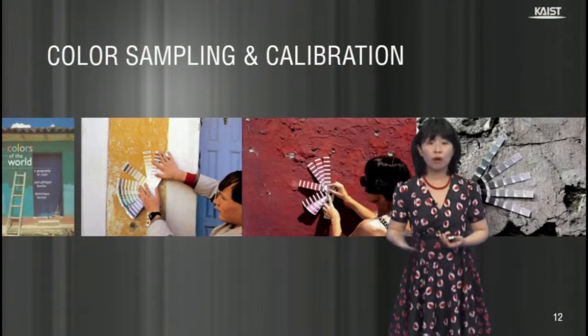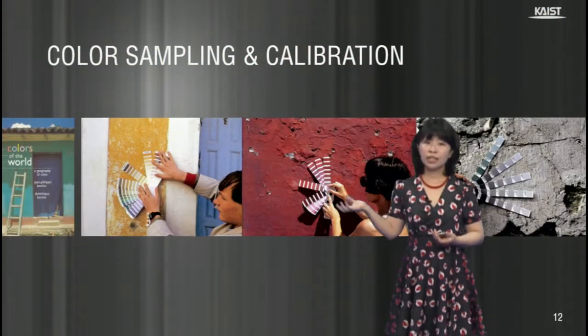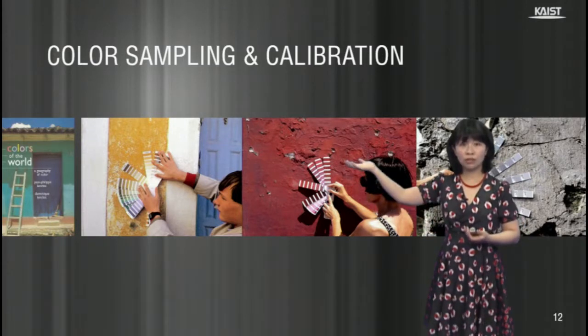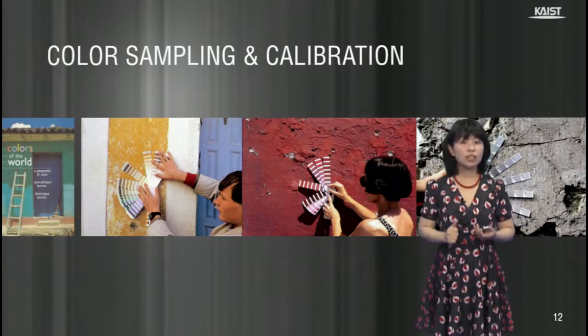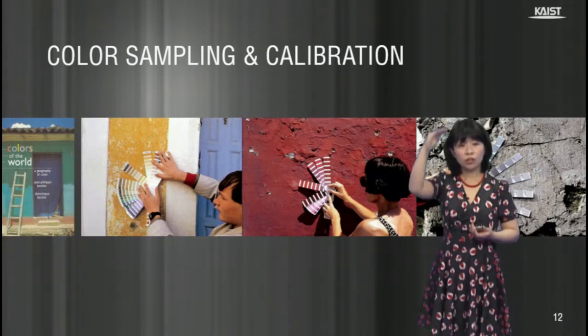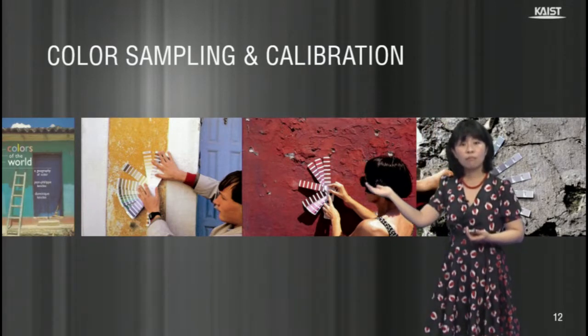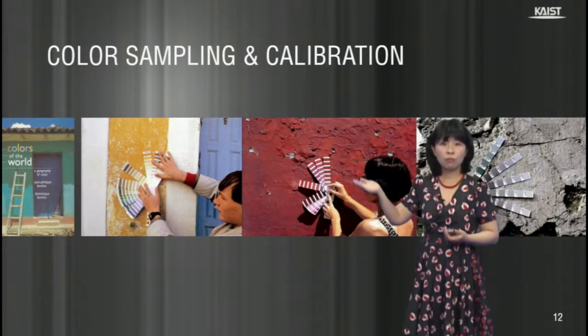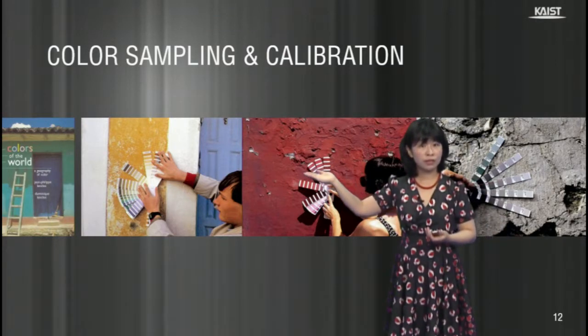If you look into the process of color sampling, several techniques are used. Typically, the colors are measured on site. Because it is important to watch the color under the local illuminant, the color matching method is used. The observer finds the most similar color from a color sample book.